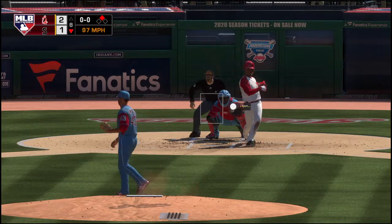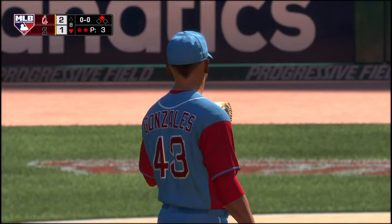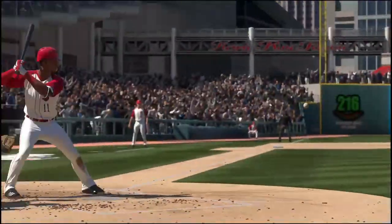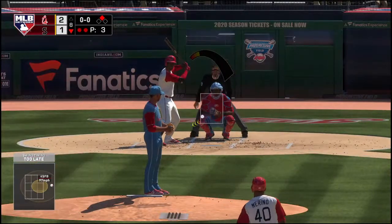Here comes the 0-2 pitch. Swing and a miss, and they'll dodge a major bullet that time. 2 away. It's not that easy to make a good hitter look that bad, but that's what happens when you can bring that fastball and ride it in on the inner half of the plate right there. You can get some pretty ugly swings.